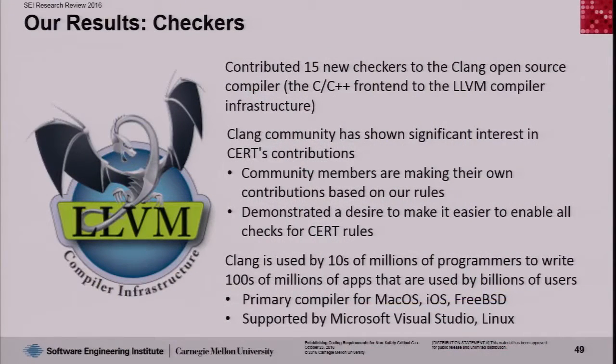So our checkers, the result was that we created 15 checkers using the Clang compiler front end to LLVM. Clang is actually an up-and-rising star in compiler technology.